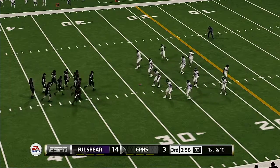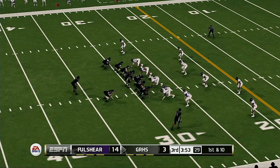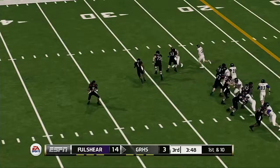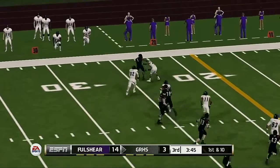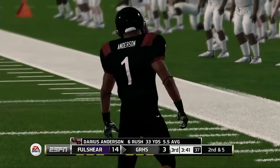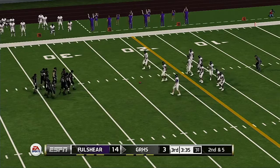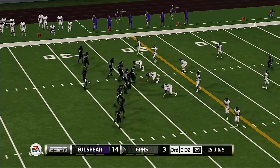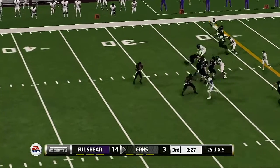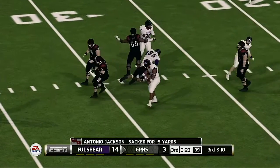First and 10, ball on the 29. The ball carrier taken down as he works the left for a nice game. That's good for 85 yards. That brings him second and five. A quarterback in the gun with five receivers. Steps up into the pocket and they've got him.